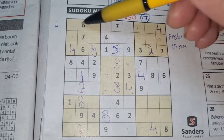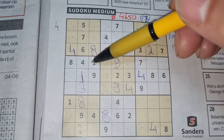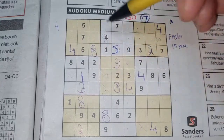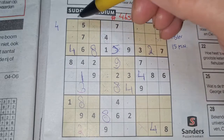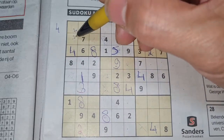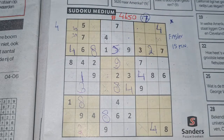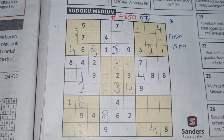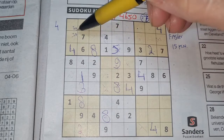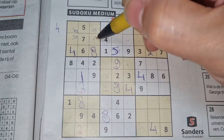Well, we have 4 missing numbers in this big square. 2 of those missing numbers are the 2 and the 9. We have a 2 and a 9 in this third column, so no 2 and 9 in these two boxes. The 2 and the 9 goes in those two boxes as a pair. So what are the other 2 numbers? Well, those numbers are, the 1 is missing, the 2 and the 3 is missing. 1 and the 3.